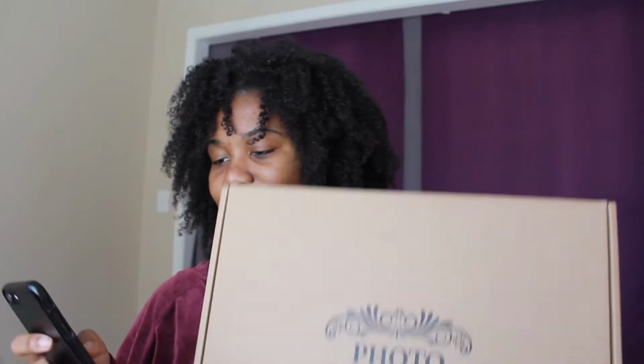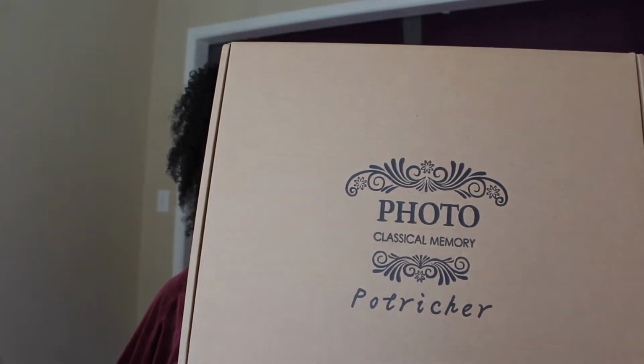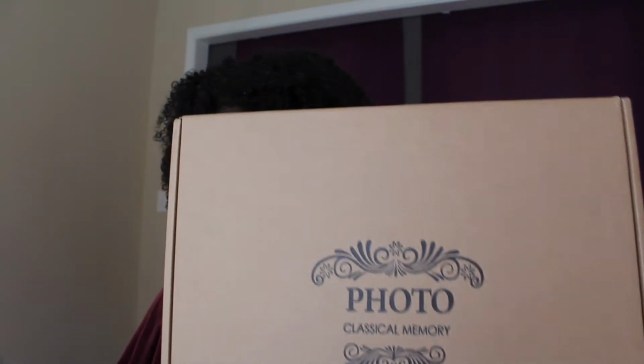This is the Potricher photo album for 4x6, 1,000 photos, linen cover, extra large capacity photo book for family wedding anniversary. And I got it in the color yellow, and it has 1,000 pockets. So I'm sure we probably have like 500 pictures that didn't have a home. So this is definitely going to be also housing future pictures that haven't even been printed yet. So let's open it.